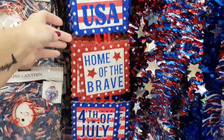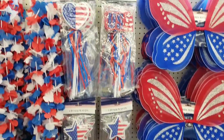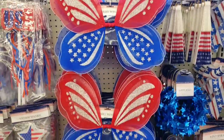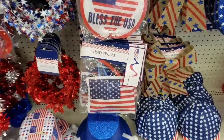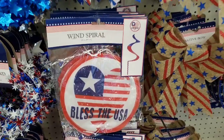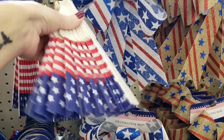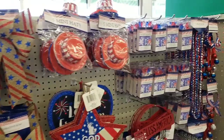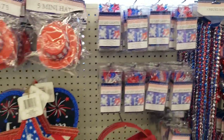Some of the wooden signs. Garland, leis, and foam wands. Look at the butterfly wings. Those are cute. And he had some hats, some wind spiral thingy-ma-doobers. I had a couple of those. Some really cool bows. Look at this fan. That's awesome. Awesome deal for a dollar. And here are some LED lights of stars, red, white, and blue.